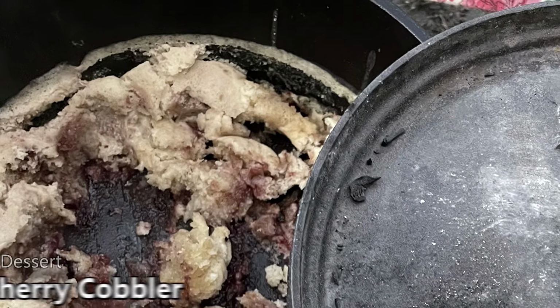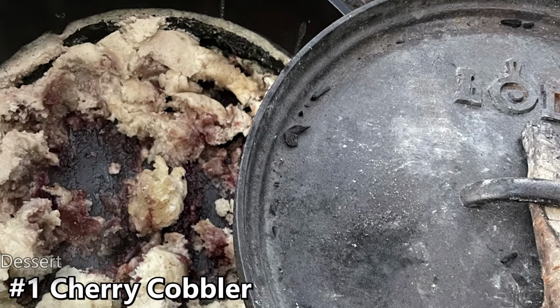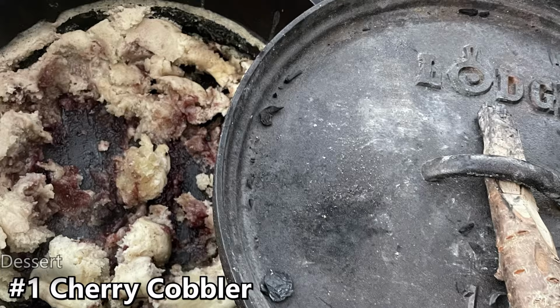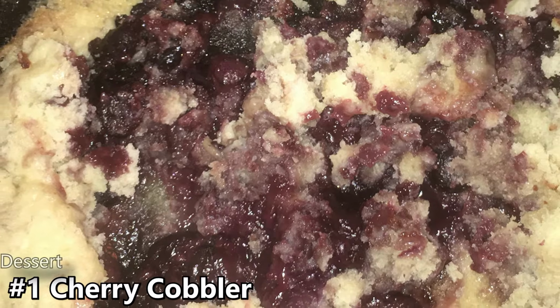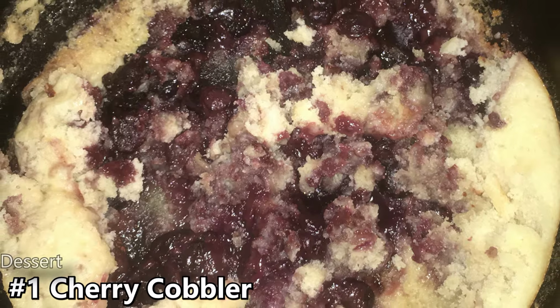And now we'll go to our favorite part of the day, and that's dessert. And last but not least is our desserts. And for number 1, we have cherry cobbler. This is a classic dessert. We've been making it for a few years now, so we've got it down pretty quick.